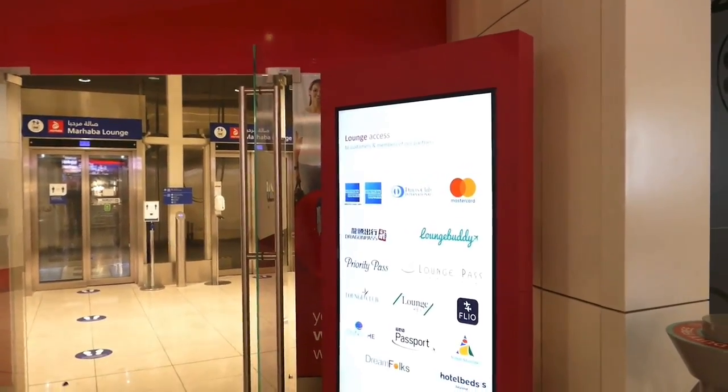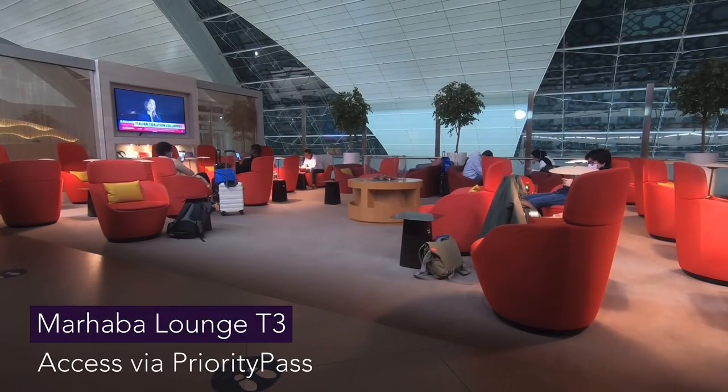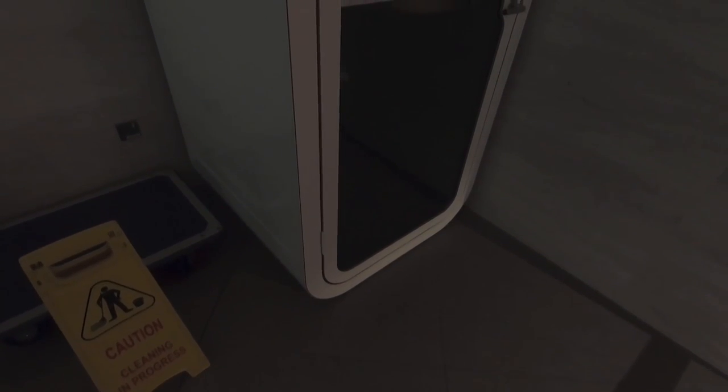My priority pass card got me into the Mahaba lounge instead, which was okay. It was nice and quiet, and more so because noisy phone callers are able to use these little booths to make their calls.